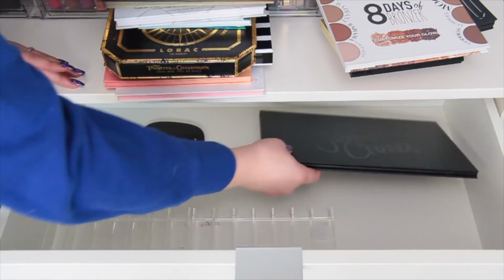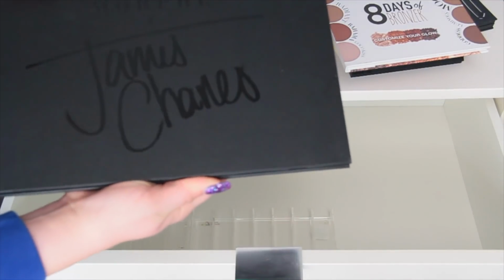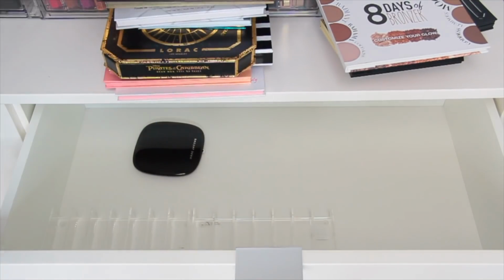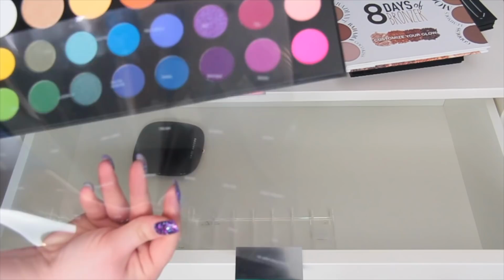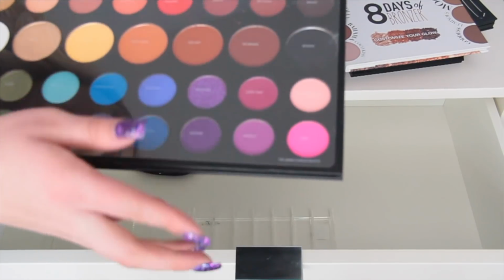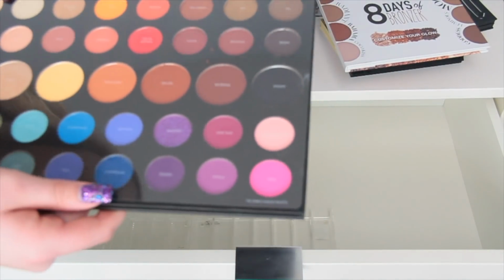Next, I have the famous Morphe and James Charles palette. Of course, I'm keeping this. There's no doubt about it. Oh, I forgot that was plastic. I have to keep that. I like to keep the plastic in here because it actually has all the shade names on it, so if I use this palette in a tutorial, I can tell you what shade to use. But definitely keeping this palette, it's just amazing. Okay, I love this palette.